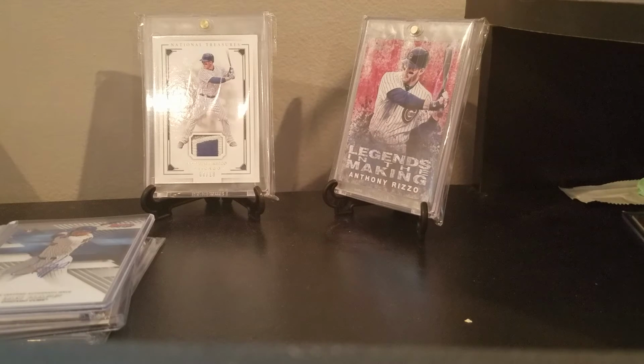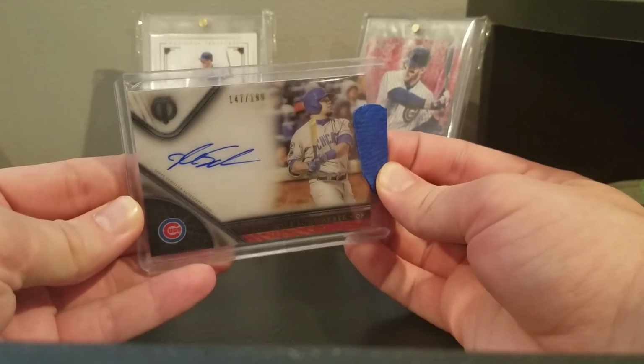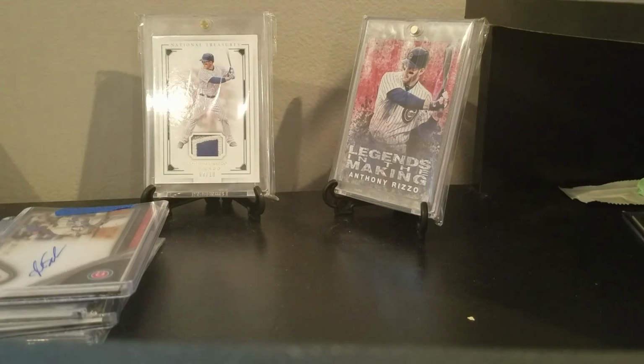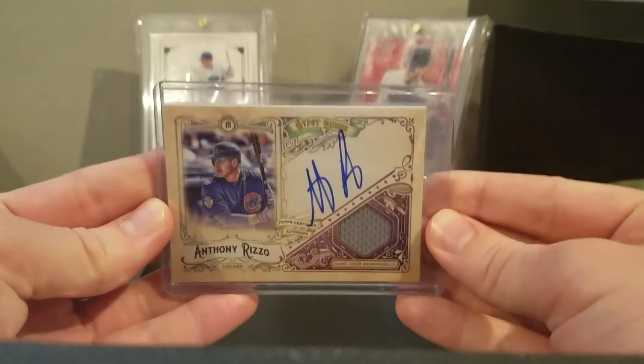This is from 2017 Tribute. Kyle Schwarber on card auto. From 2017, Gypsy Queen, jersey auto Rizzo.